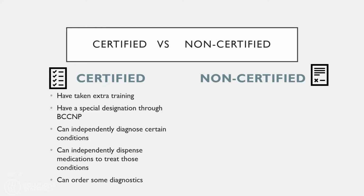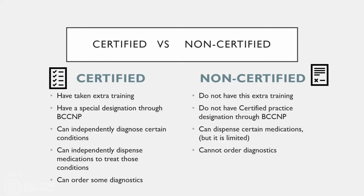And what this does is it gives us a more expanded scope on what we can do. So we can independently diagnose certain conditions, for instance, a UTI. Then we can independently dispense medication to treat those conditions. I would be able to then dispense antibiotics to treat that UTI without having to get a doctor's order. We can also order some very basic diagnostic lab work as well. So it's more of an expanded scope than a regular nurse.